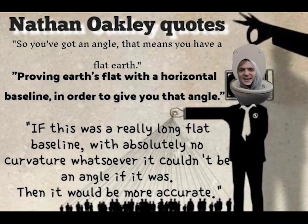We'll check into that and see if I can replicate that. So the distance from their, and it's from the midpoint between them, is 524 kilometers. So this is off of the telescope that Astronomy Lab was using. It was at an angle of 53 degrees. So proving Earth's flat with a horizontal baseline in order to give you that angle.